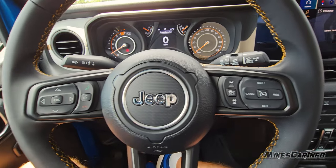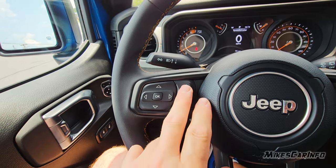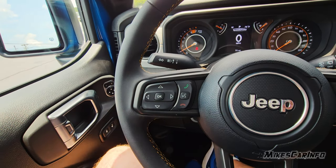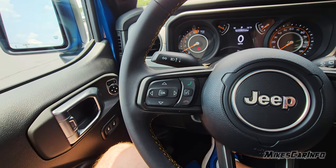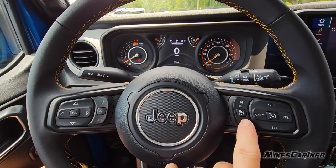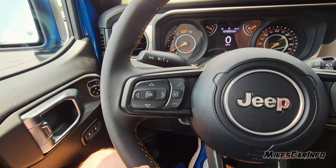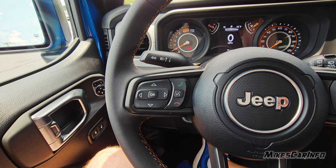Pretty traditional, I guess. Here on the left side, you have the ability to answer and hang up on calls once you pair your phone. I like the way they have separate buttons, because a lot of vehicles have the same button to answer and hang up, so I like to have separate buttons there. Same thing with the increase and decrease your distance. I like to have the separate buttons. And then voice recognition as well, and it's pretty advanced, the voice recognition, once you get used to it.